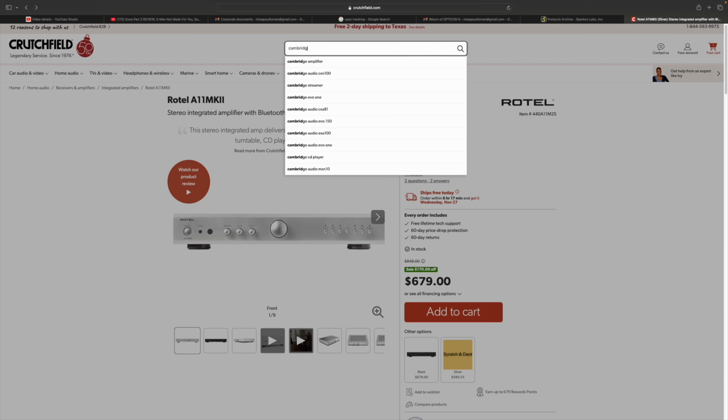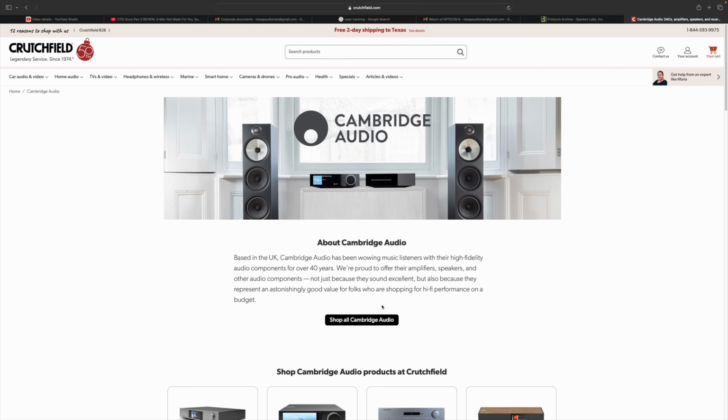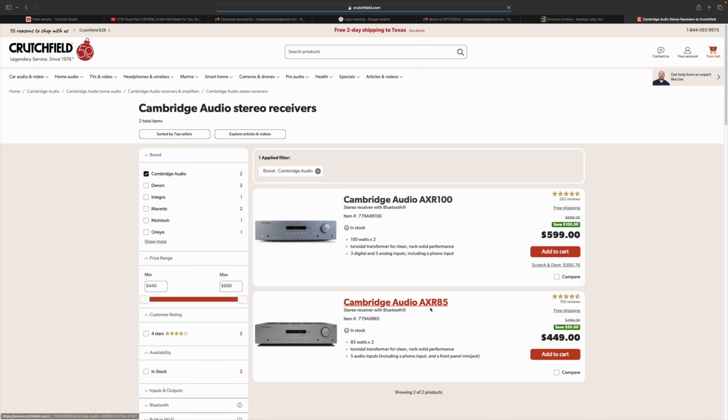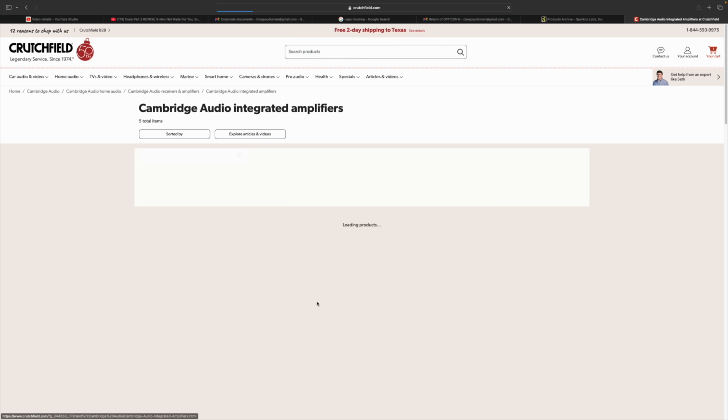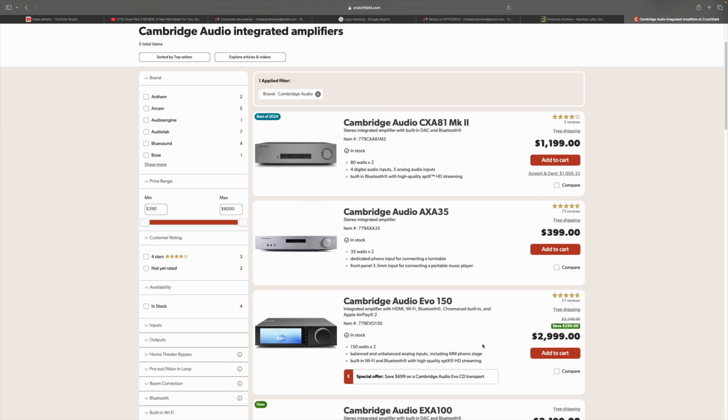I wonder if Cambridge stuff is on sale. I like me some Cambridge. Yeah, okay, we got the AXR100. That's $100 off, so that's coming in at $599. And the AXR85 actually coming in at $450. The Evo 150 you can save $250 on, coming in at a super affordable $3,000. It's still a really good amp though.